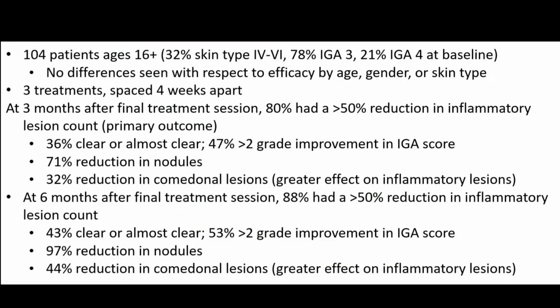So there was a 104 patient clinical trial for AviClear that came out recently. This enrolled people who are 16 to 40 years old with a range of different skin tones who all had at least moderate to severe acne. In this trial, everyone received 3 sessions of the AviClear laser spaced 1 month apart. And the primary outcome they were looking at was reduction in pimple counts, so inflammatory acne.